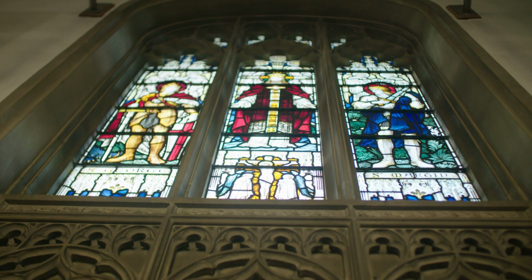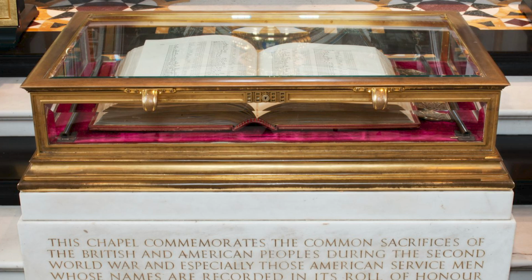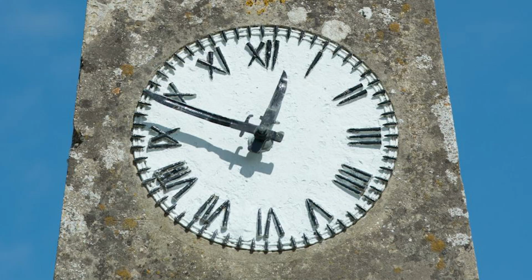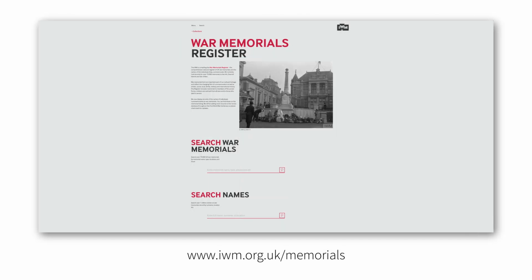War memorials include windows, buildings, furniture, and other commemorative objects like church bells, public clocks, books, and rolls of honour. The full range of memorials in the United Kingdom can be researched through the Imperial War Museum's War Memorials Register and seen at War Memorials Online.